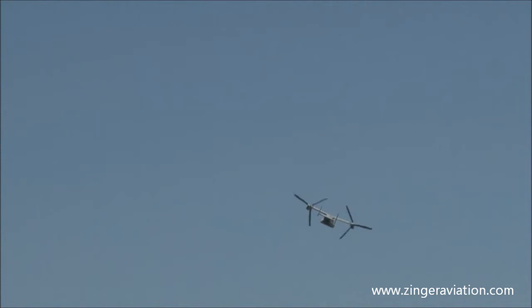The MV-22 Osprey right now turns back. This time, their Osprey is going to slow back down just a little bit. And he's going to execute a hover maneuver and show you just how maneuverable this particular aircraft is in the hover mode. Let's watch now.